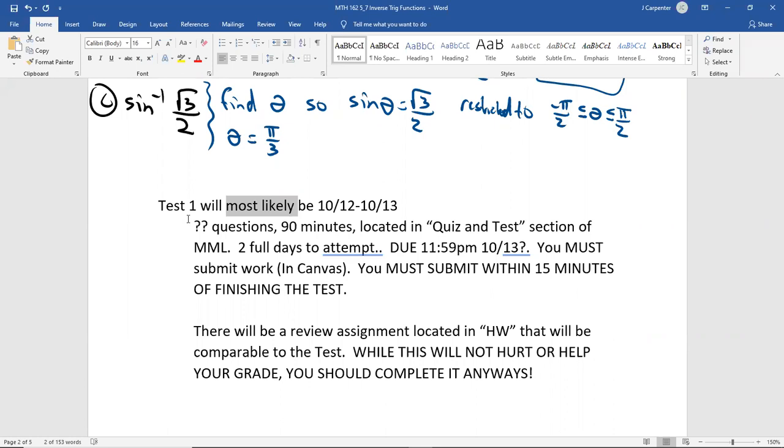You'll have 2 full days to attempt this, so you don't have to take it during regular class time. We will still have regular class during regular class time. So you could take the test later that day, or you could take it the next day, but just those 2 days, that's it. I think that's a pretty good window. I think that's acceptable. And then just like all homework problems, they're due by 11:59 p.m. the night of probably the 13th.